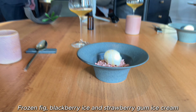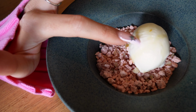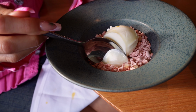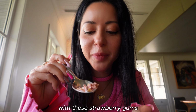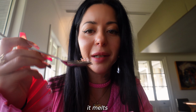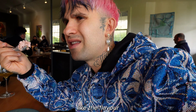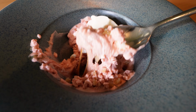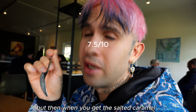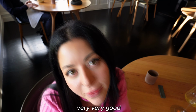Frozen pink blackberry ice and strawberry gum ice cream. You're welcome. That's fine. With these strawberry gums, which look crunchy, but are actually melting in your mouth. As soon as you put it in your mouth, it melts. Ding dong. Marvelous. It reminds me a bit of a chewing gum, like the flavor. And then when you get the salted caramel, very, very good.